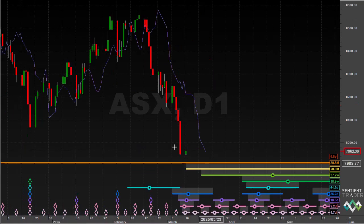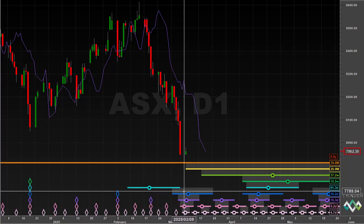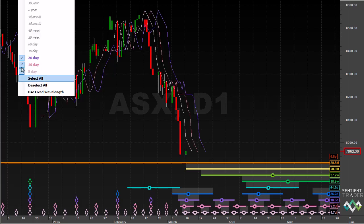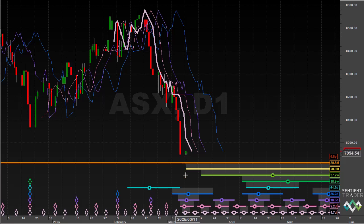Nevertheless, in the ASX, as is the case with the US markets, we are going to be watching carefully to see whether price does manage to bounce out of this 80-day cycle trough. Here are the FLDs that we need to keep our eye on. The 20-day, the 5-day, and even the longer FLDs are, of course, forming a cascade pattern. And as price potentially forms an 80-day cycle trough and starts crossing up through these FLDs, we can gauge the strength of the bounce, bearing in mind that we have a big cycle trough looming ahead of us.